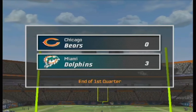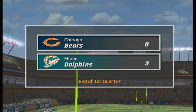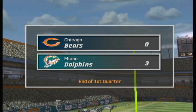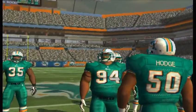So at the end of one, the score is 3-0 Dolphins. Miami 3, Chicago nothing. And we're ready to start the second quarter.